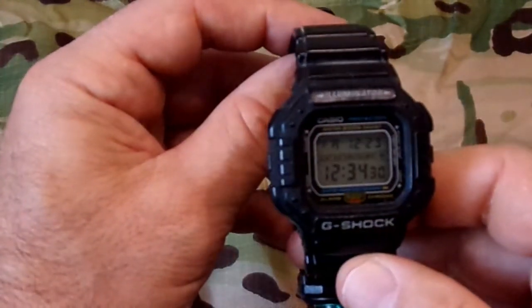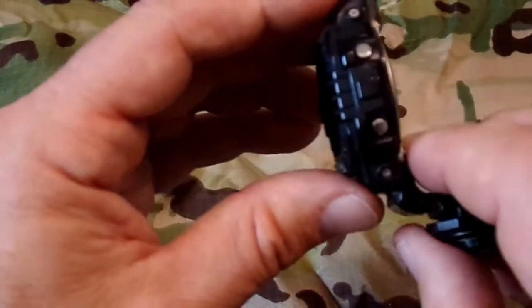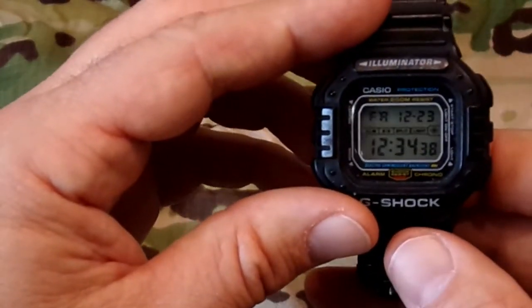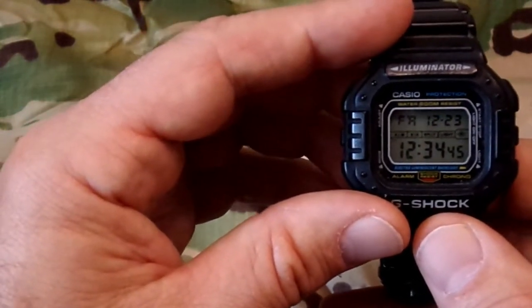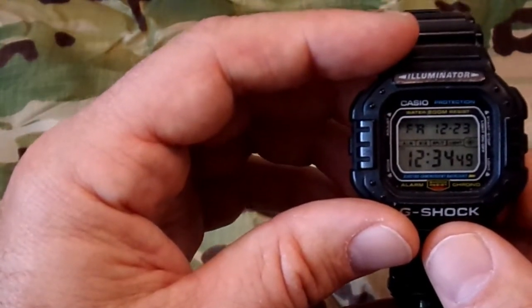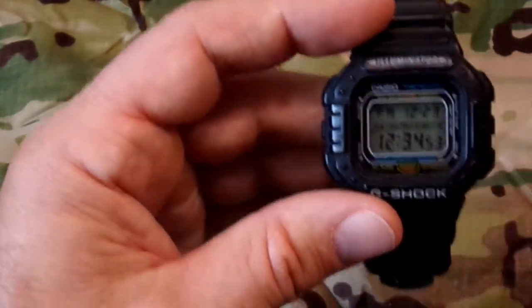Battery life from the manufacturer is supposed to be 2 years, but I've had them last much longer, and the batteries are able to be replaced by the owner, but you have to know what you're doing. There is a certain procedure. I've had friends tell me after they've replaced the battery on their G-Shock that the lens has fogged up to the point where they become unusable, but that has not been my experience.